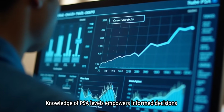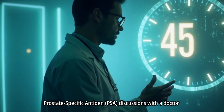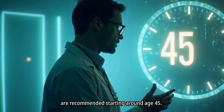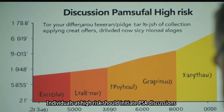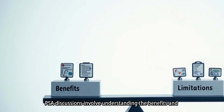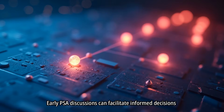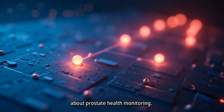Knowledge of PSA levels empowers informed decisions regarding prostate health. Prostate-specific antigen, PSA. Discussions with a doctor are recommended starting around age 45. Individuals at high risk should initiate PSA discussions with their doctor at an earlier age. PSA discussions involve understanding the benefits and limitations of PSA testing. Early PSA discussions can facilitate informed decisions about prostate health monitoring.